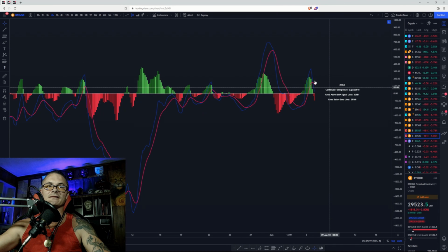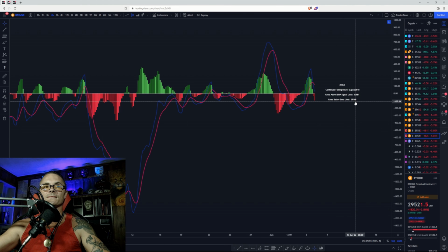MACD, fresh cross to the upside. Looks like we're going to try to cross that zero line to the downside, and that'll be at 29,168. So if we get down there, we're going to cross that zero line. Your negative momentum is increasing on the histogram.